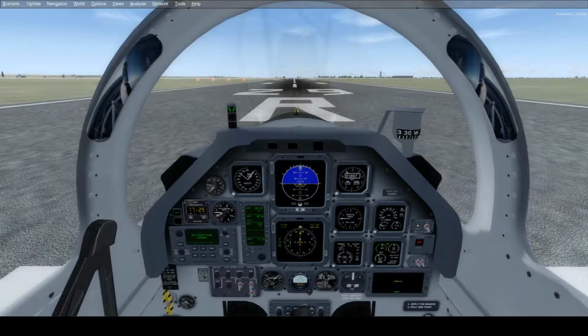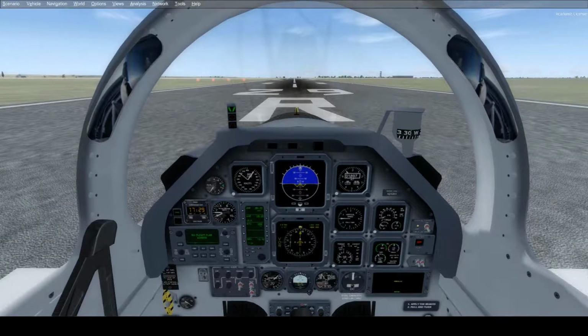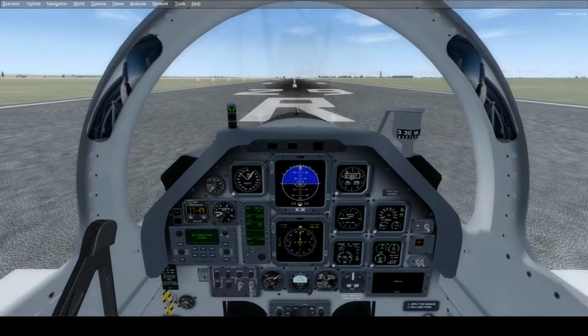So we're sitting here on runway 29, and we're going to be making a left-hand turn out to the south, and then we're going to do some slow flight and stalls, and then we're going to come back and do the pattern for a little bit. Should be fun. Looks like it's a nice day out there, so let's go ahead and get at it. I'm going to take it from the takeoff checks.